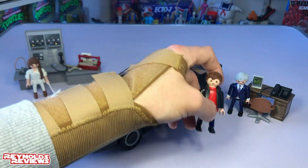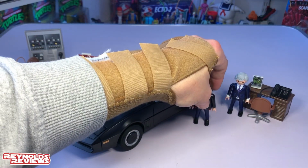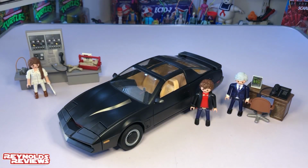Really cool figures. And like I said, Playmobil is always seen as a little bit of a kiddified toy line, but I love it, and especially these 80s TV shows and these 80s sets, they really do speak to me. So yeah, I was always going to pick this up. But it's a really cool set.